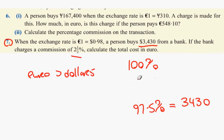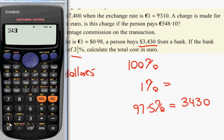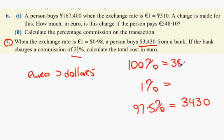I want to find out what 100% was worth. I haven't converted it yet. I just want to find how much was it worth in dollars before the bank took my money. So we go through 1%. So how do I go through 1% again? What do I do with that 3430? Okay, divided by 97.5. And then we find out what 1% is, which is, we'll probably just keep it as a fraction, I'd say, because if you round it off, you introduce an error. Technically speaking, I can just multiply it by 100, can't I? And just get the answer right away. So, 3,517.95. Okay, round up to 95. 3517.95.